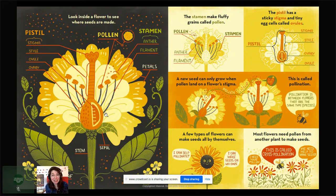The pistil has a sticky stigma and tiny egg cells called ovules. So this entire structure right here is the pistil. This little top right here is the stigma. And see these little tiny egg cells here? These are called ovules. Plants have eggs.